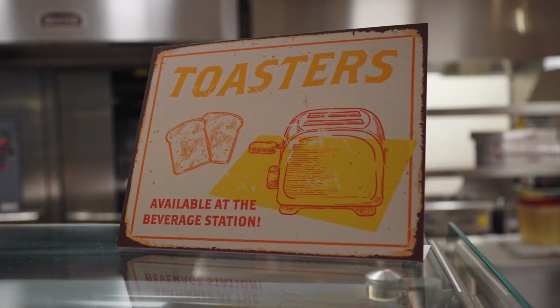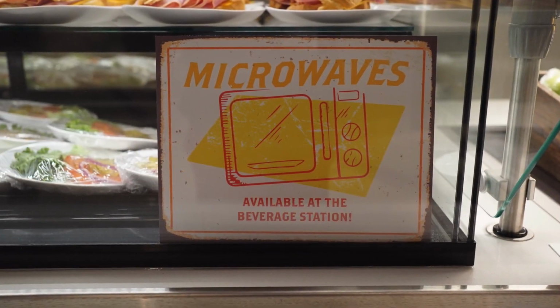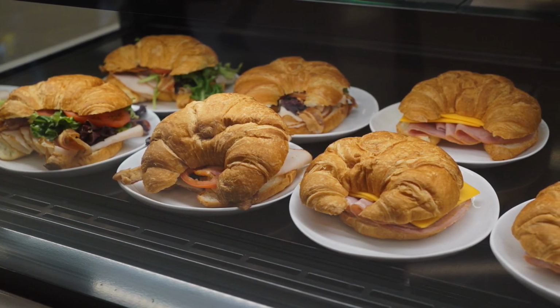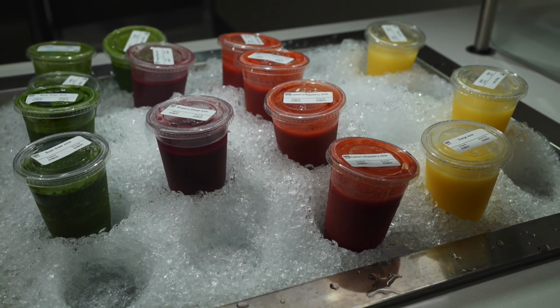I would also like to point out that there is both a toaster and a microwave near the self-service drink station. So if larger families followed my advice of getting 2 adjoining rooms instead of the family suite, you don't have to worry too much about losing out on that kitchenette.